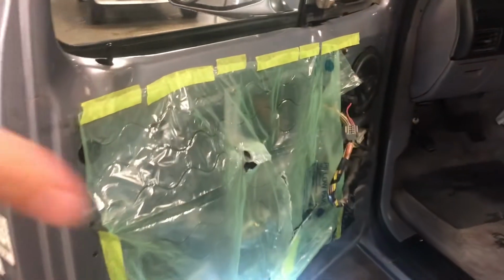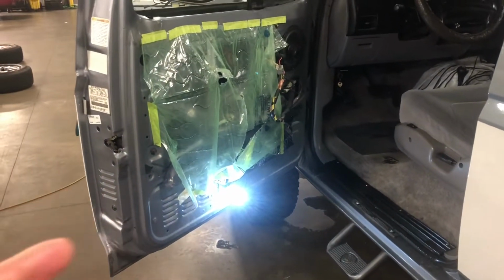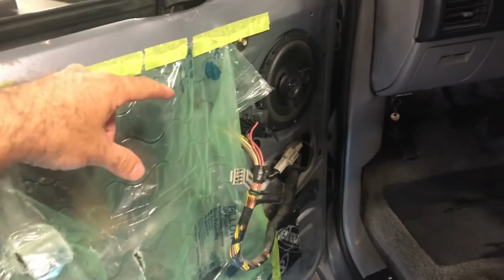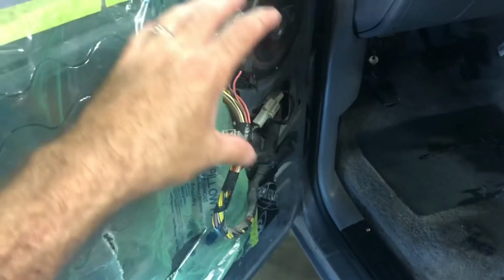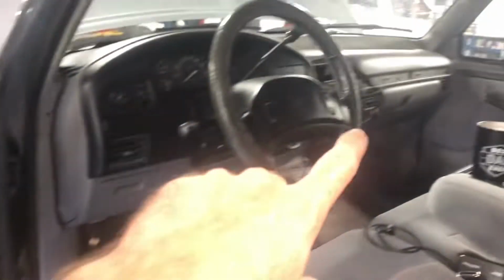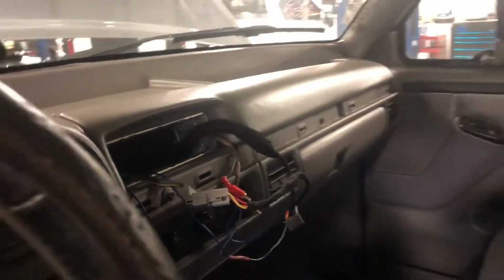So I got the thing, if you guys also saw, my door panel was coming apart, so I got the door panel fixed. I ordered the part from OBS Solutions to fix where the switches mount for your windows, how that always breaks. And I got a new head unit coming for it, so we'll do an install on that.